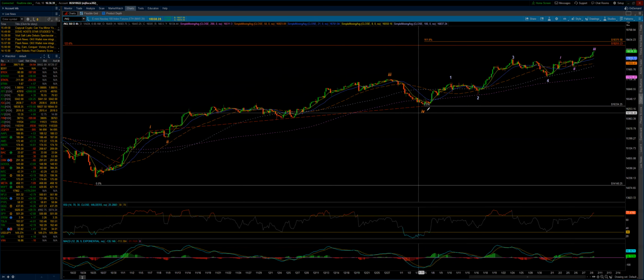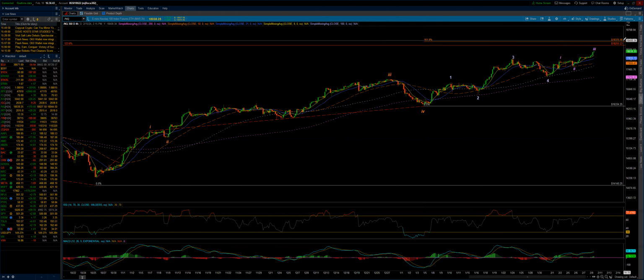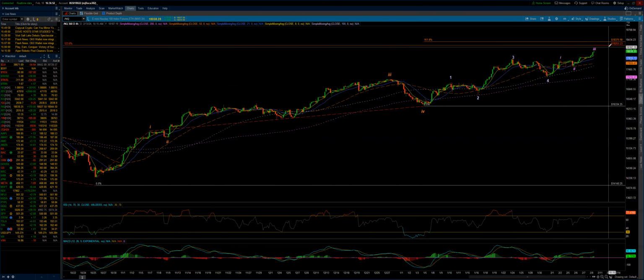Now we have, for minor wave 5, our next level is 1.618, 18,376. Am I saying that's where it's going to go? No. I'm building a cluster. I'm building a cluster. That's what I'm doing right now to give us a range of where I think the market can come in.